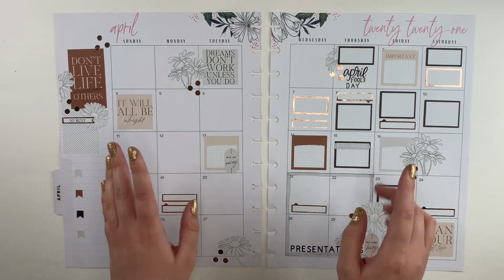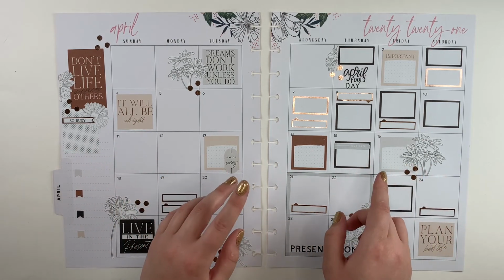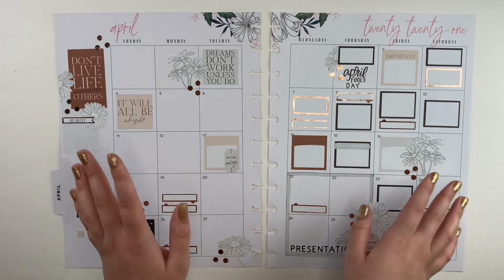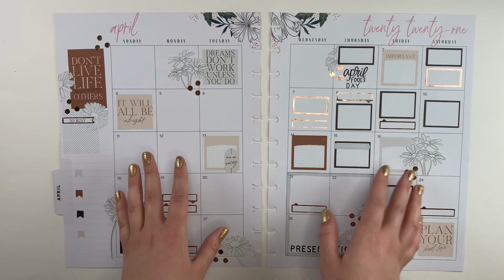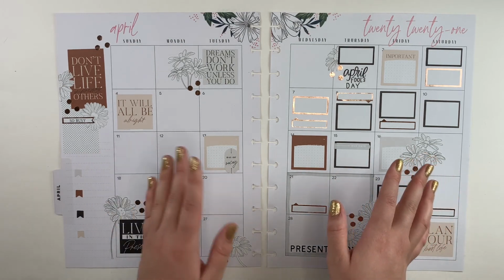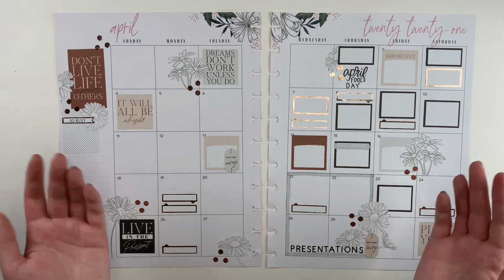I'm happy with the pairing of the According to Allie daisies with the colors in the Modern Yearbook. I think it's a cute little neutral combo, and I'm excited to put it next to that weekly spread that I made using very similar stickers, because I think they have similar aesthetics.